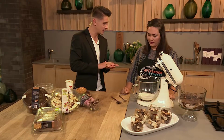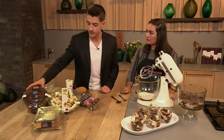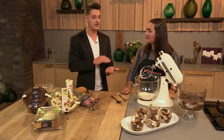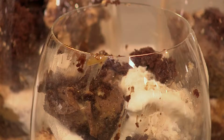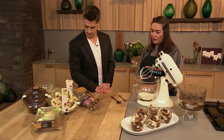So basically what we've done, correct me if I'm wrong, we've got the delicious luxury trifle from Woolies. It's called the Belgian chocolate mousse and caramel trifle. We've added salted caramel ice cream and then another layer of the trifle on top. And the meringue that we made, the homemade Eton mess mix. Yes, indeed. So what's next? What else is still there to do? So to top it all off is a caramel cream.